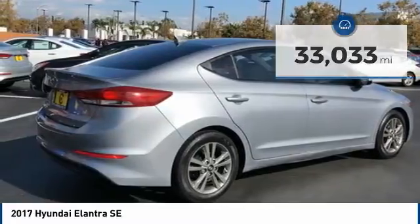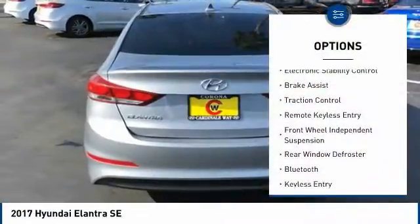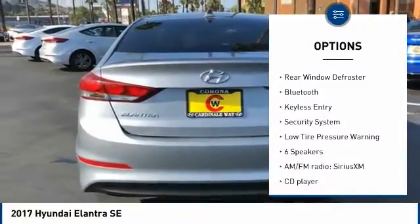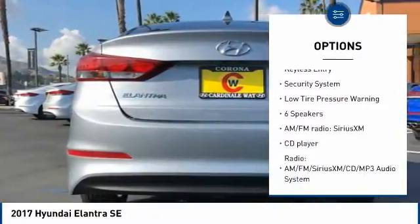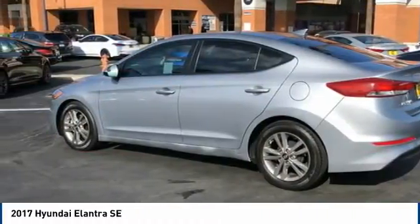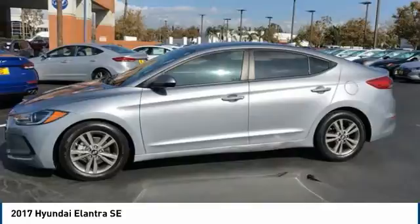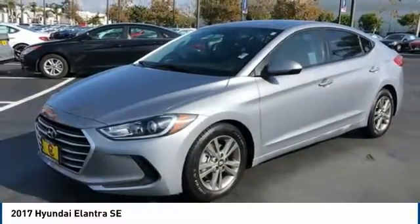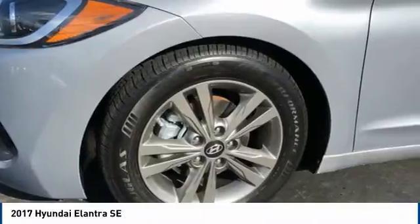Here are some of this vehicle's great options: electronic stability control, brake assist, traction control, remote keyless entry, front wheel independent suspension, rear window defroster, Bluetooth, keyless entry, security system, low tire pressure warning. Drive away with a great deal on this vehicle. Call or stop in today.